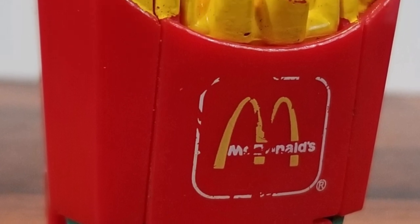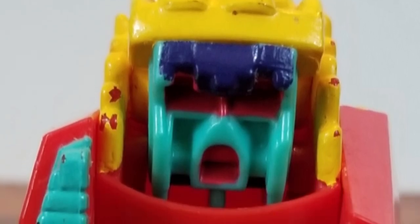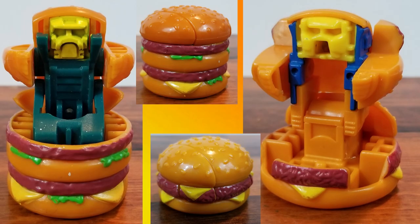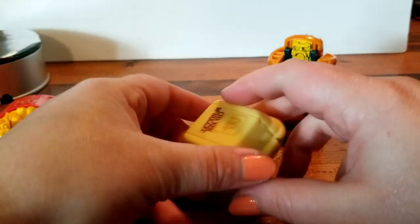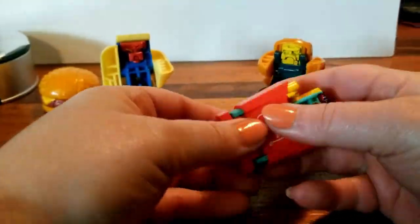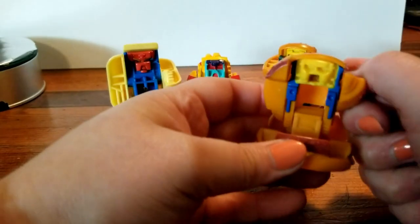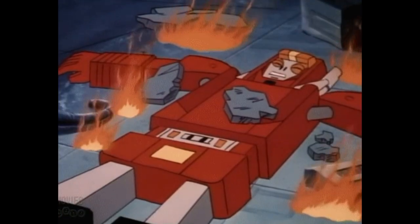And the French fries are pretty worse for wear, but he had two different French fries. They're the same French fries. This one was the least rubbed off in the paint. The burgers are actually in very good shape. The McNuggets are a little iffy. But the funny thing is, I remember loving these as a kid, but as an adult, I look at them and I'm like, wow, that's all they do. They barely do anything. These are almost like GoBots, where they barely morph into anything else.